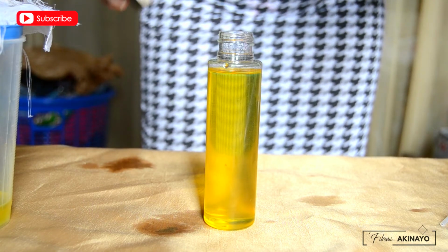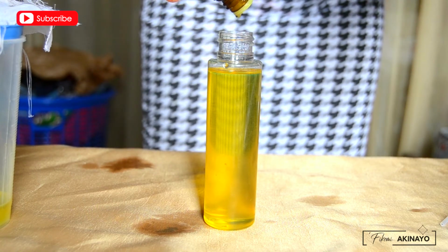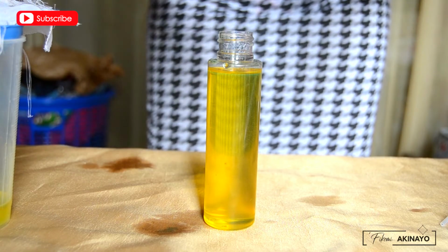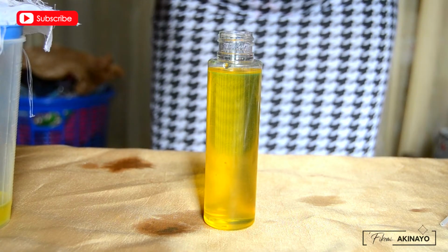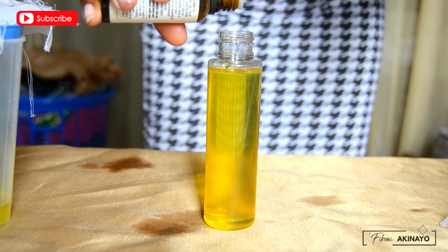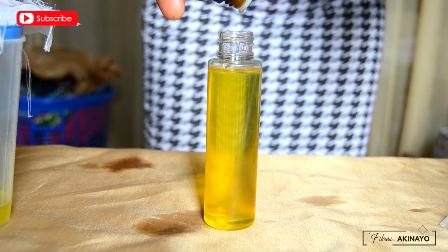So for my body, typically I use 1%, but 2% is actually quite good for the skin. But because I don't use that much oil on my skin every night, I have to be very careful with the percentages of essential oils that I use.